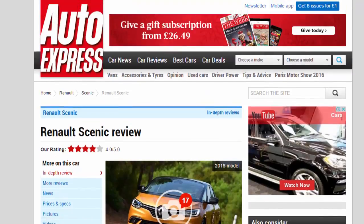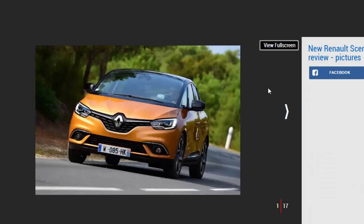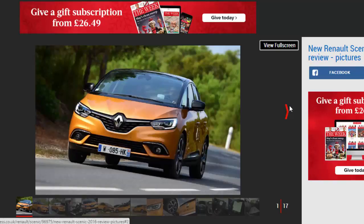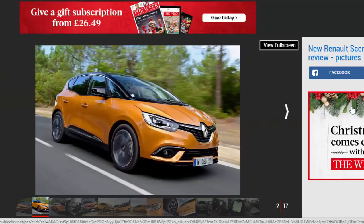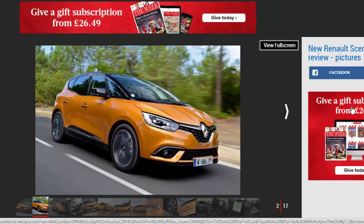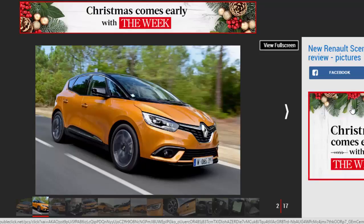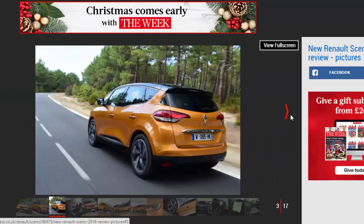Renault Scenic Review. Our rating: 4 star. Bold looks should be enough to help the Scenic attract attention. But what about the rest of the package? For: striking exterior design, practical cabin details, decent to drive. Against: fidgety ride, not the most spacious MPV, wind noise noticeable.